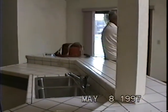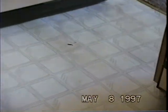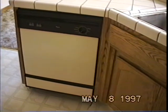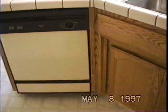Kitchen. The floor with a scratch in it that Kathy told us the previous owner scratched with a knife because it was flooded. And the tear in linoleum, which was there when we moved in, which is annotated on the walkthrough.